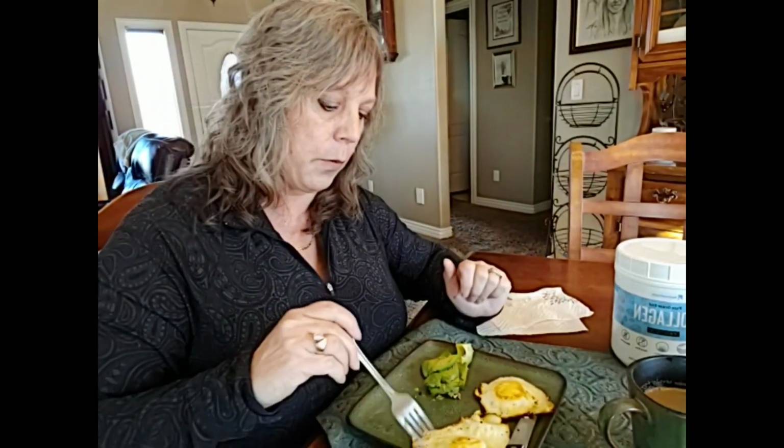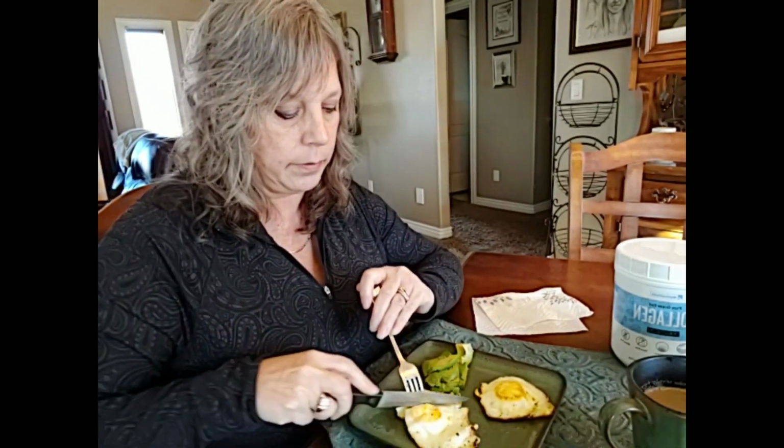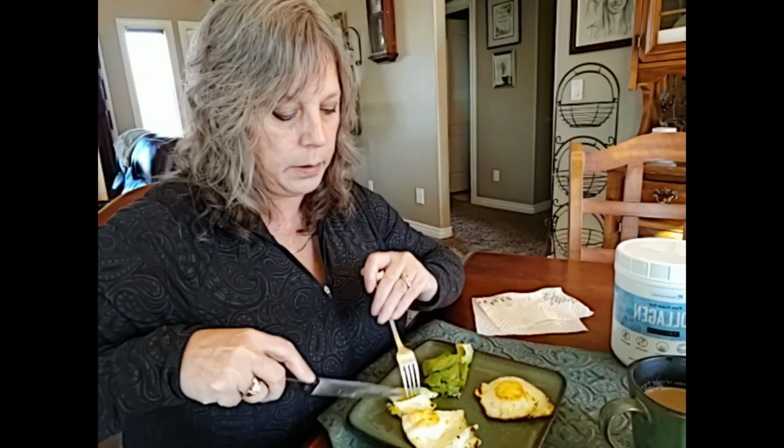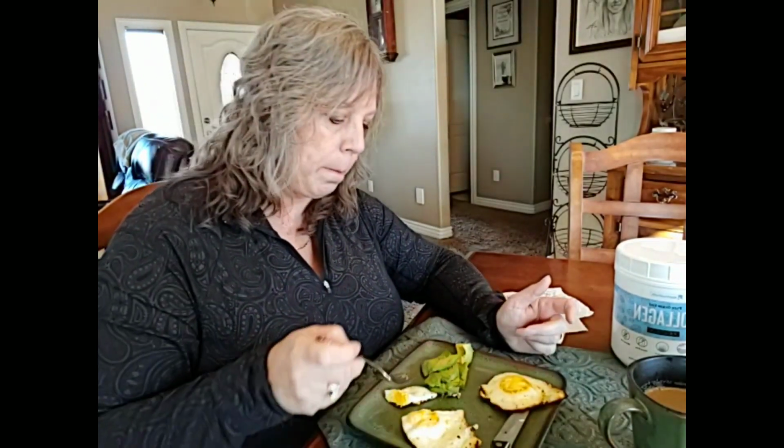So while I'm eating today, I want to talk to you a little bit about some hidden things. Like where are some hidden carbs? A lot of times you won't even know they're in there. One of the things, especially at home, are packets of seasoning. A lot of those have caking binders. They have potato starch in them. So you want to be really careful with packets.